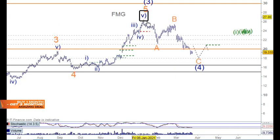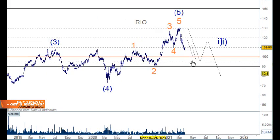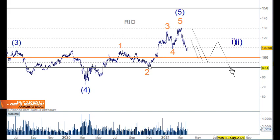So Fortescue's I've got here as an A wave, a B wave, and a C wave. If I had a choice between buying Rio or FMG, it would definitely be FMG, based off their patterns, because the Rio one concerns me a little bit. When we find Rio here, it's up off its low, so even if it had this sharp move down, it'll have a rally after that move and then another move down. But with Rio here, I can count 3, 4, and 1, 2, 3, 4, 5. So really, I think this could come down further, below the 1000. That's what I'm saying here.